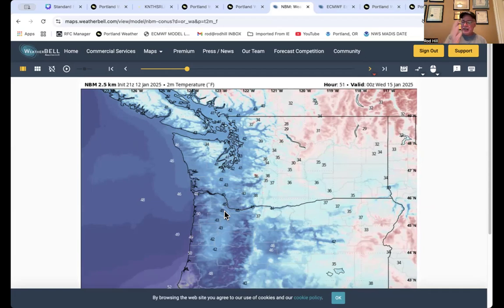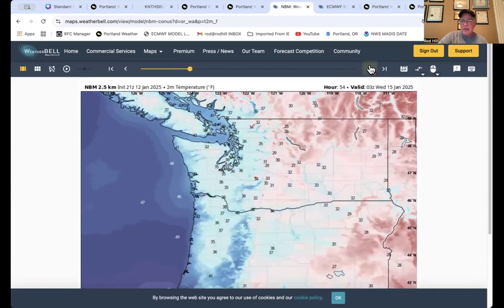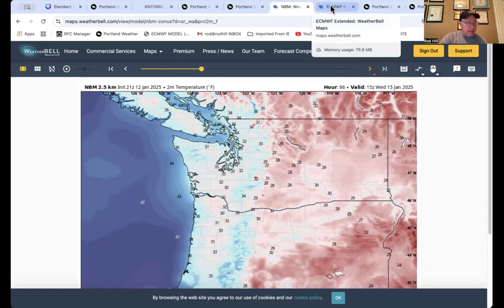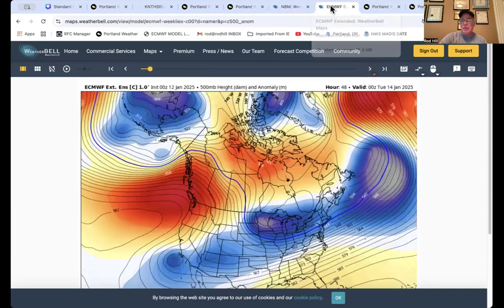How much sun are we going to get, assuming we start off with some low clouds and/or fog the next several nights? And these freezing temperatures, not what I would call a hardcore freeze, but freezing temperatures continue into Wednesday morning, which you're seeing right here. Okay, so the next chance of any rain is Thursday, and that looks to be either a dab or nothing at all. Quick look at the European flow model.